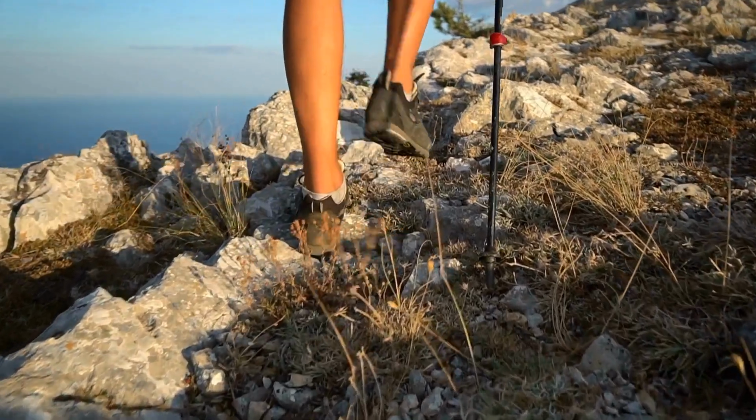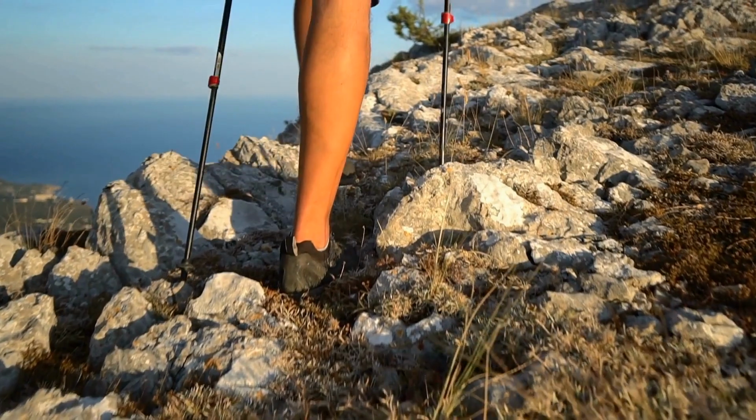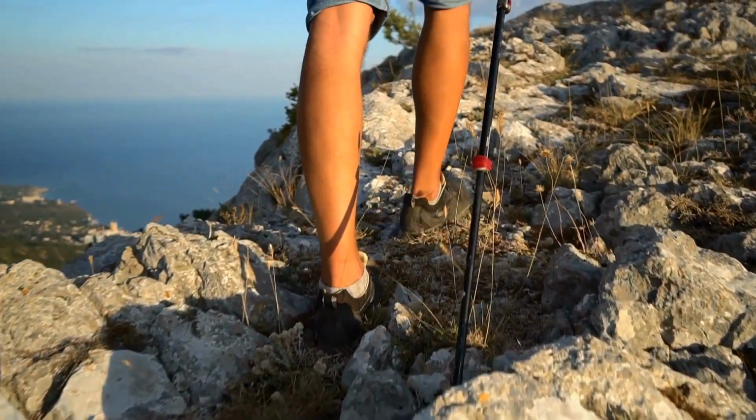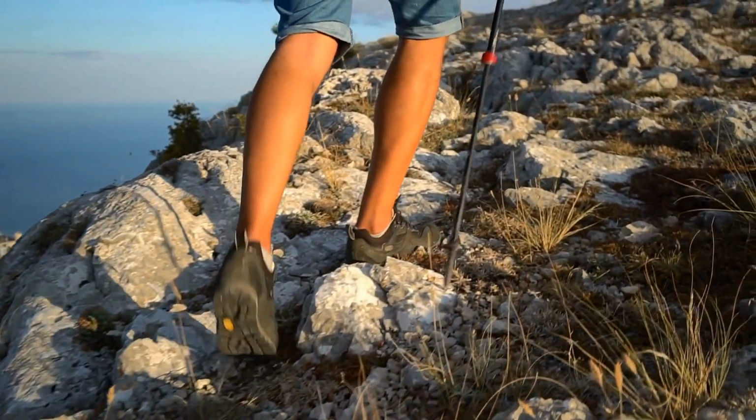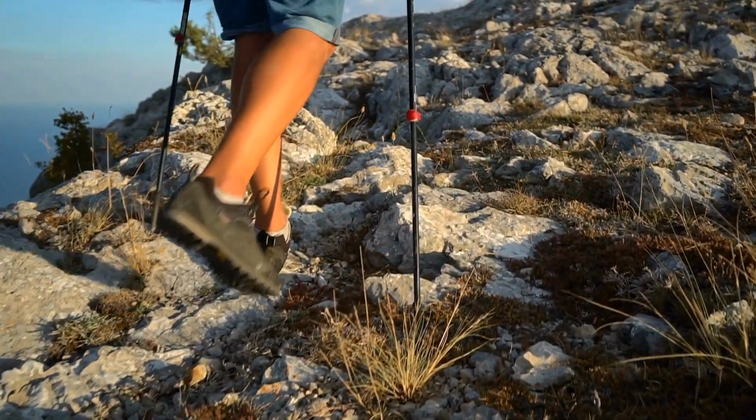Now we'll get to our footwear. Whether you want a full hiking boot or trail runners, that one is much more personal preference, but make sure you have traction on your shoes.